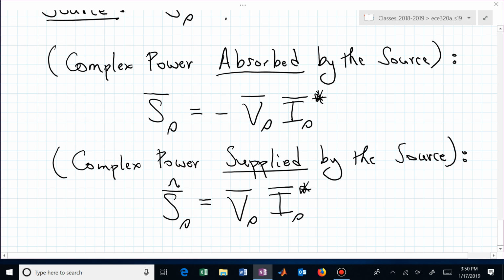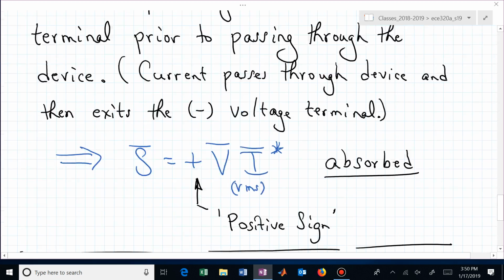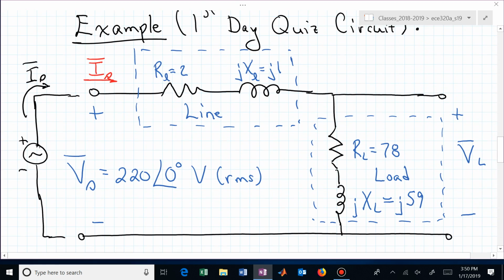Do we have both of those quantities? Do we have an expression for I sub s bar? We can find it, but we don't have it yet, do we? So how do we find I sub s bar? We do have V sub s, and now this is in terms of RMS. So how do I find I sub s bar? Ohm's law, KVL, Ohm's law, however you want to state it.